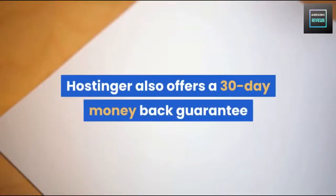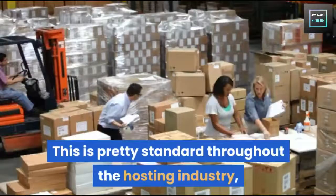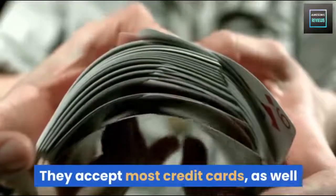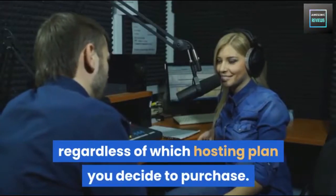Hostinger also offers a 30-day money-back guarantee that applies to all of its plans. This is pretty standard throughout the hosting industry, but still a major plus. They accept most credit cards, as well as PayPal, Bitcoin, and most other cryptocurrencies. There are so many great features at great prices regardless of which hosting plan you decide to purchase.